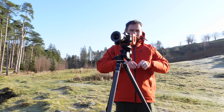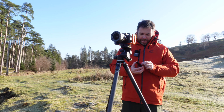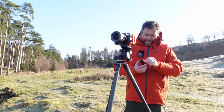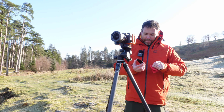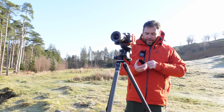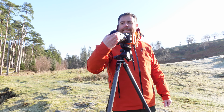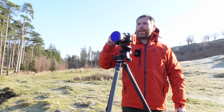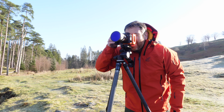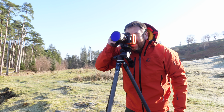Now, quick tip for you. When you're using filters, always, always make sure you clean them before you use them. Because I've done it before where I've slapped it on, thought I've captured the image great, and there's a great big streak or mark across your filter. So always make sure they're nice and clean.